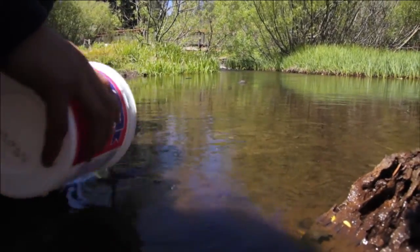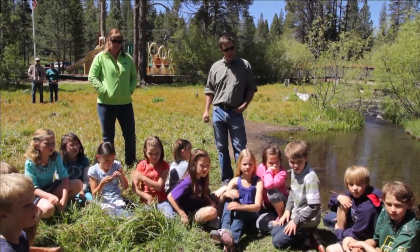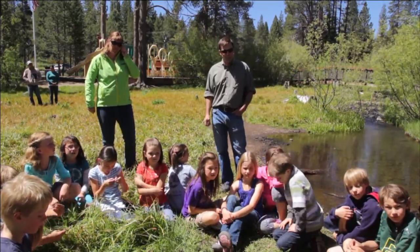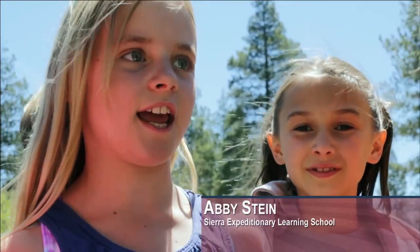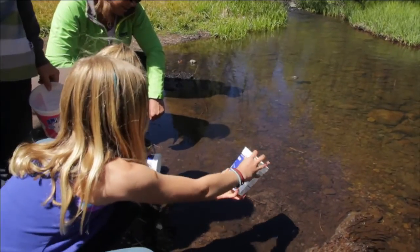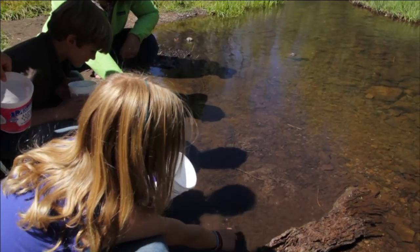Does anyone know why we picked Lahontan cutthroat trout over any other trout? Cody? Because they're the native trout to this area. Very nice. Yes, they are. It was really interesting because we got to look at them from just little tiny eggs and watch them hatch. And then we got to look at them now and see how big they grew. Oh, there he is. There's mine.